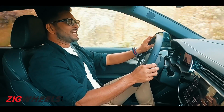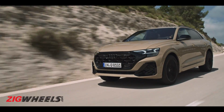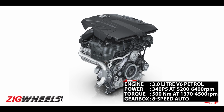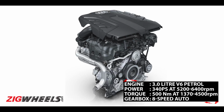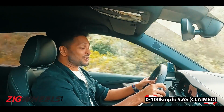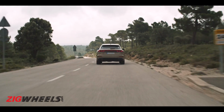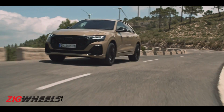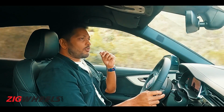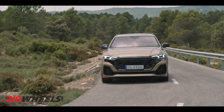The Q8 definitely has flagship performance. This is the least powerful Audi Q8, which we'll also get in India. It is powered by a 3-liter V6 engine, which makes 340 horsepower. But this car as well goes from 0 to 100 in under 6 seconds, so it is not slow at all. The good thing is that this engine feels punchy, and despite the 2-ton plus curb weight, this car feels light on its feet. What is also really good is the engine refinement, and even the gearbox is smooth.